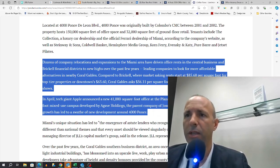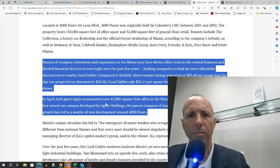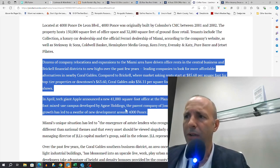That's a tremendous savings. In April, the tech giant Apple announced 41,000 square feet at the Plaza Coral Gables. That's the latest and greatest new building. It's 2.2 million square foot mixed use by Agave Holdings. Now, of the 2.2 million, maybe 500,000 feet of it or so are office. And they're finally starting to lease up.